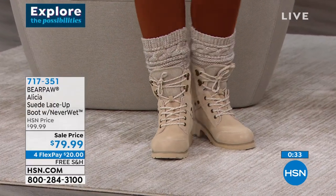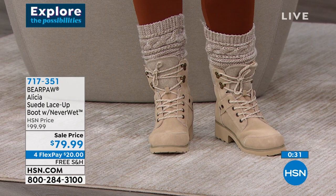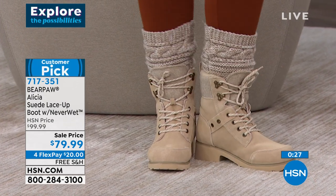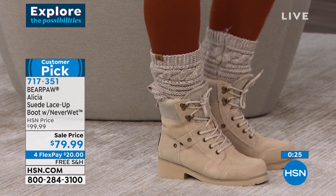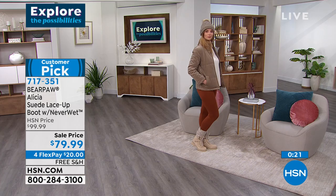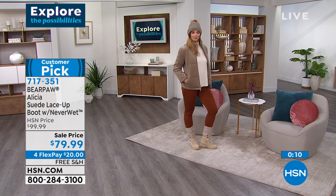Yes. And that's how we started 20 years ago. Suede boots have been around, but when BEARPAW came about, Tom Romeo said, it's like the wheel's been invented, but I can do it a little better. The suede boot's been invented, but I can make it a little bit better. I'll make it more comfortable, I'll make it a lot cuter, and I'll make it to where it's actually wearable by adding that Never Wet technology. Love it.